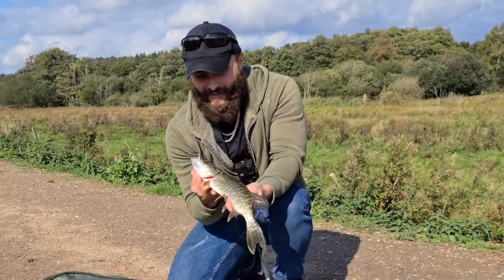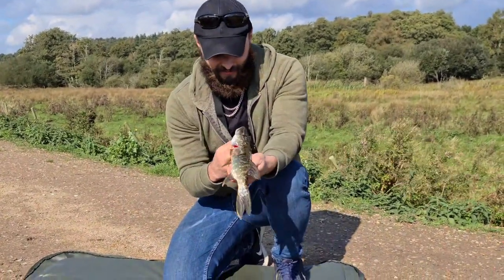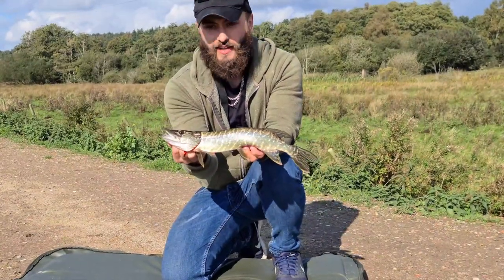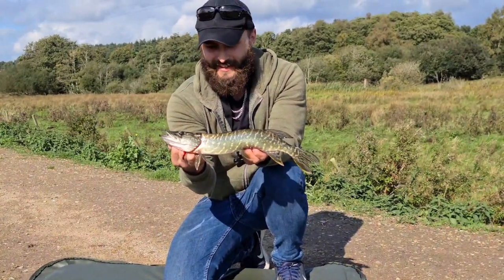And we've got our first micro pike of the session. So, fingers crossed this is only the first one to come, and we'll get a few more. But pristine, great condition little jack, lovely clear water. We'll get this one back in. Hopefully we'll find his mummy as well. Very happy start.